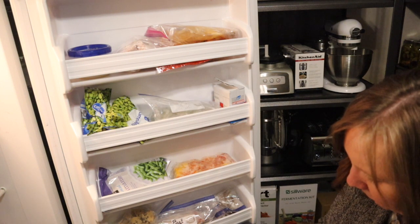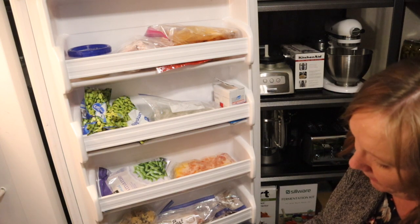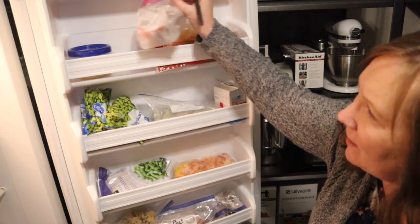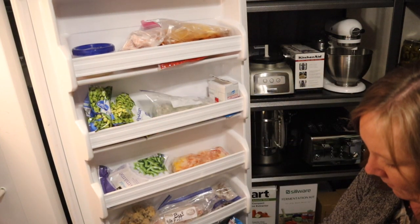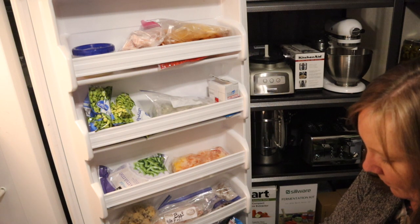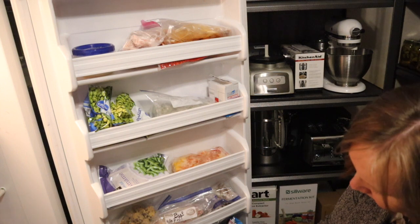Okay. And I have half a package of that, but I'm going to go ahead and mark it as 1 full package because it came from Sam's and this is the other half. There's quite a bit in there. I have lima beans here, and I have 2 packages of those. Those would be excellent in a stew.